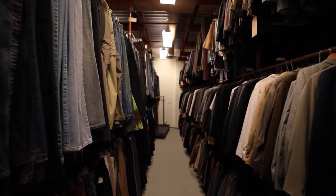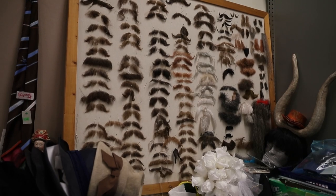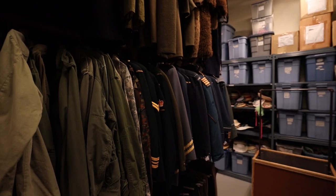Here we are in our costume storage room, where we store literally thousands of costumes, shoes, wigs, mustaches, everything a designer could need to design a show. And it's all worth over $1 million. There's a lot here, so if a designer needs something, we have it all cataloged on a computer library. So hopefully we can find just what they need.